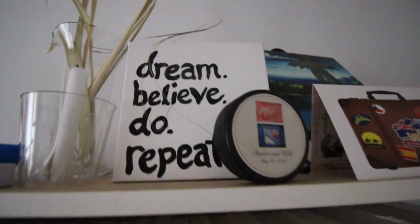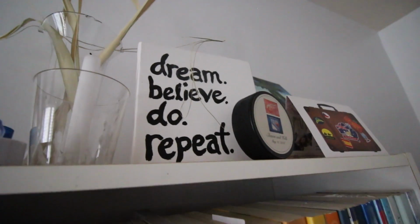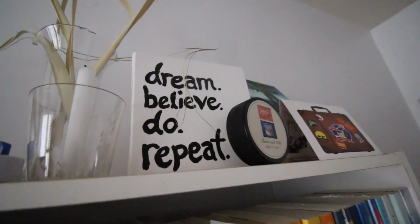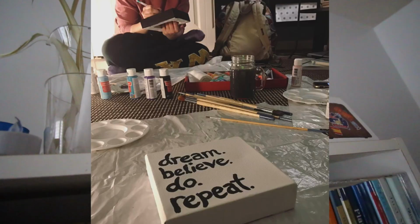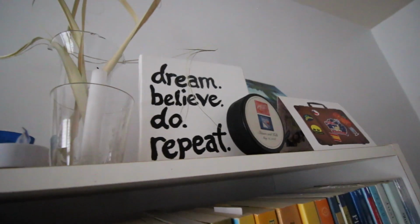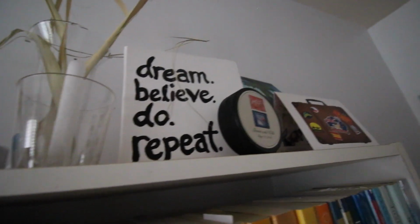And then this, Dream, Believe, Do, Repeat. I was at my friend Chelsea's house. Me, Hillary, and Chelsea were painting on New Year's Eve. It was kind of around the New Year. We were doing our New Year goals planning, and we were just making art, and I'll never forget that day.